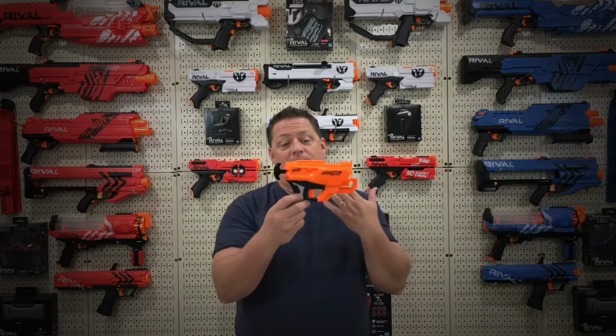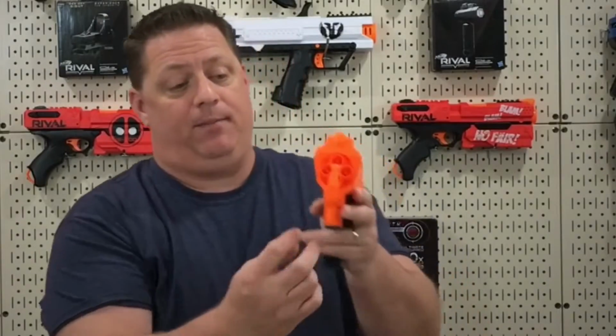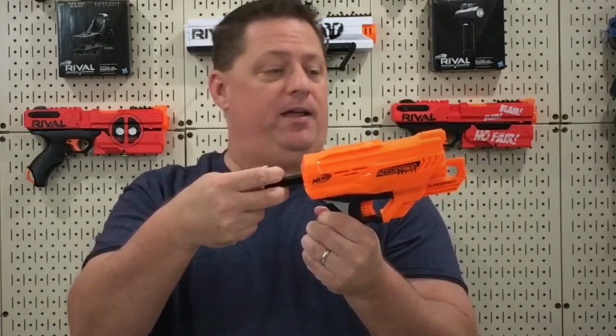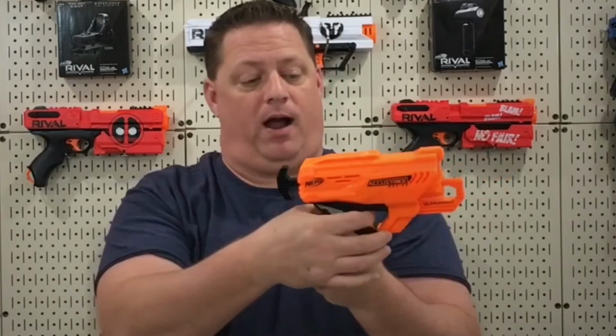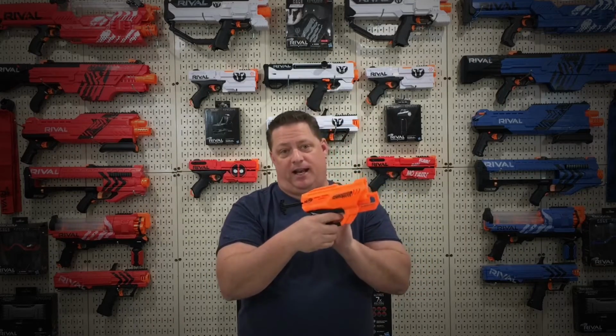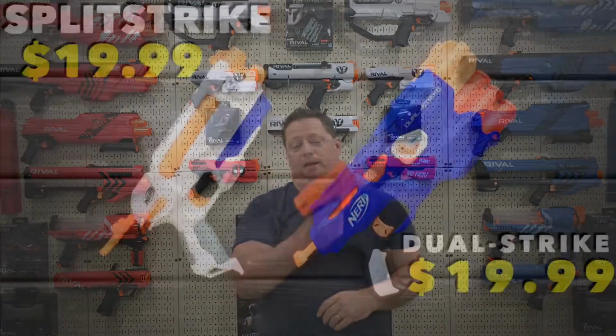And the second we have is the Quadrant. As you can imagine by the name, it has storage for 4 different darts. The only thing I would caution with this pistol is watch when I pull back on the T-bar. If you only pull back halfway, the barrel rotates, but it doesn't actually prime, okay? You actually have to pull it until you hear 2 clicks. So that can be a little bit tough for kids under 5, but my son can actually do it, but sometimes he'll struggle a little bit.